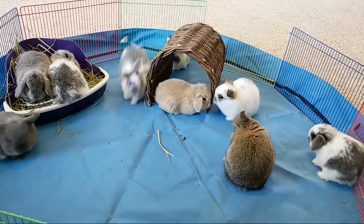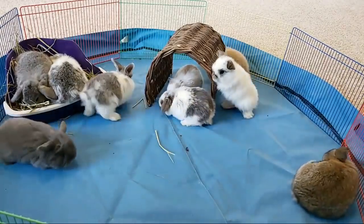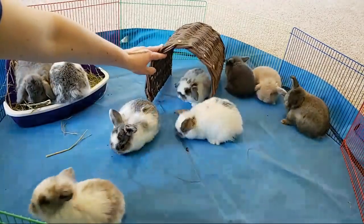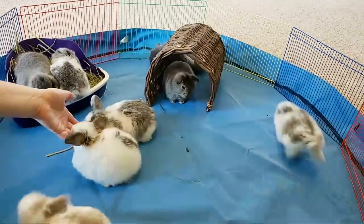For a free roaming bunny, how do I get him to stop biting everything? Yeah, that's a tough one. First of all, give them plenty of things to chew on. Cardboard boxes, toys like this. You can get apple sticks that have not been sprayed with pesticides.